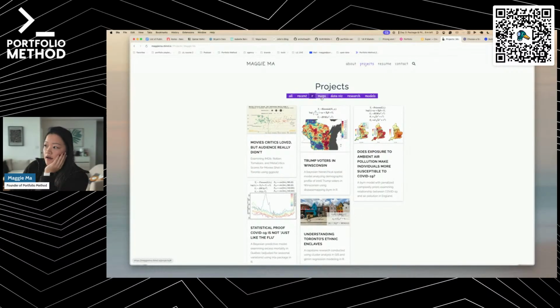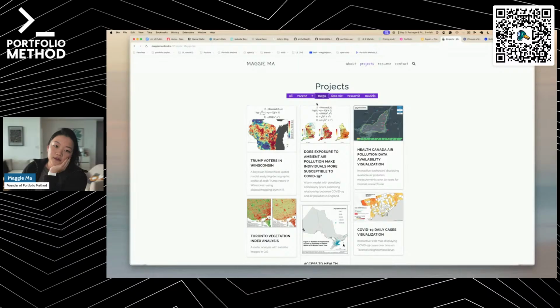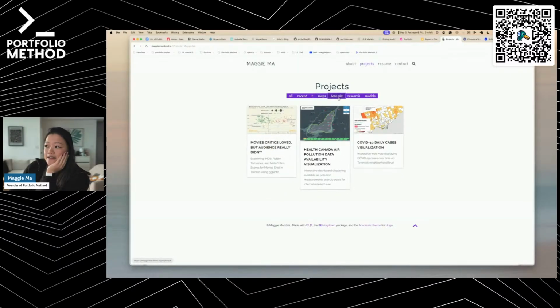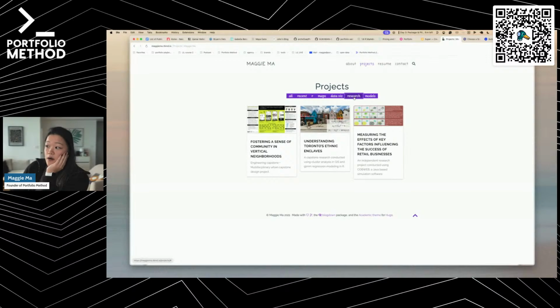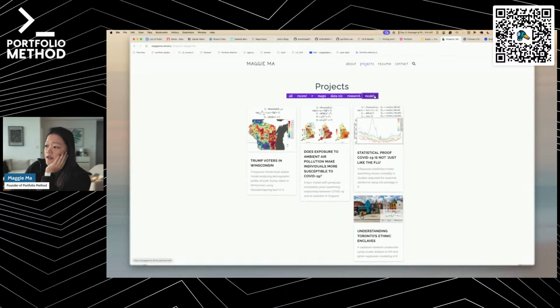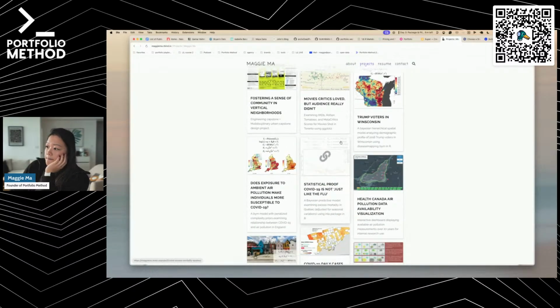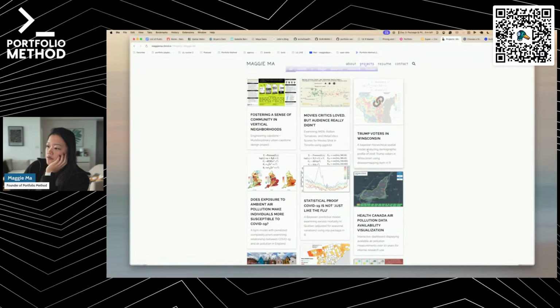These are done in R. These were involving maps because I was looking for geospatial roles. These are the data visualization projects that I had done, some of the research projects that I had done, and the ones that involved statistical and machine learning models. Okay, we can go into a couple of them.